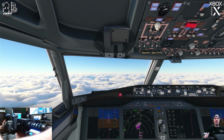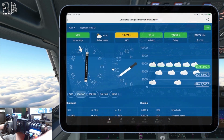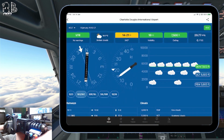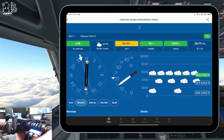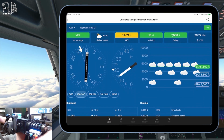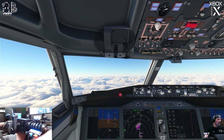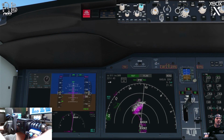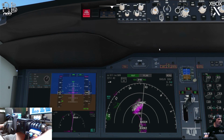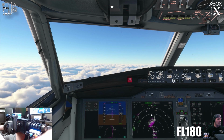Just coming down to 180, so I'm going to check our QNH. It should be 2977. That wind is still holding 14 to 21 knots. That was 49 minutes ago, so hopefully it has died down a little bit by the time we come down onto final approach. But we'll get our QNH down from 2992 to 2977. There we go. That's 180, so we will make our descent.